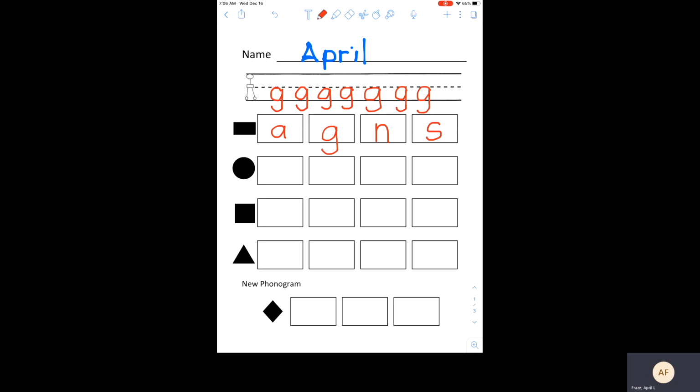Next to the circle, let's write the sound E. E, edge, E. Now write the sound W. W, wagon, W. Now write the sound U. U, up. Now write the sound J. J, jam, J.